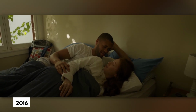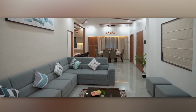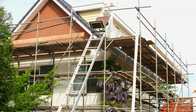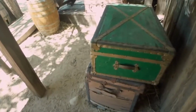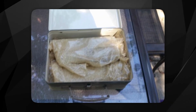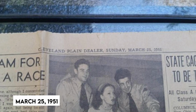Back in 2016, a couple decided to spruce up their 1940s home, a place they'd called home for a few years. Little did they know, a hidden treasure awaited them. During their renovations, they stumbled upon a secret space tucked away in the ceiling. They were astonished when they uncovered a suitcase nestled in this covert compartment. They half expected to find old sports cards or random odds and ends, but what they unearthed was far more valuable. The suitcase's contents were a puzzle sealed by a newspaper dating back to March 25, 1951.